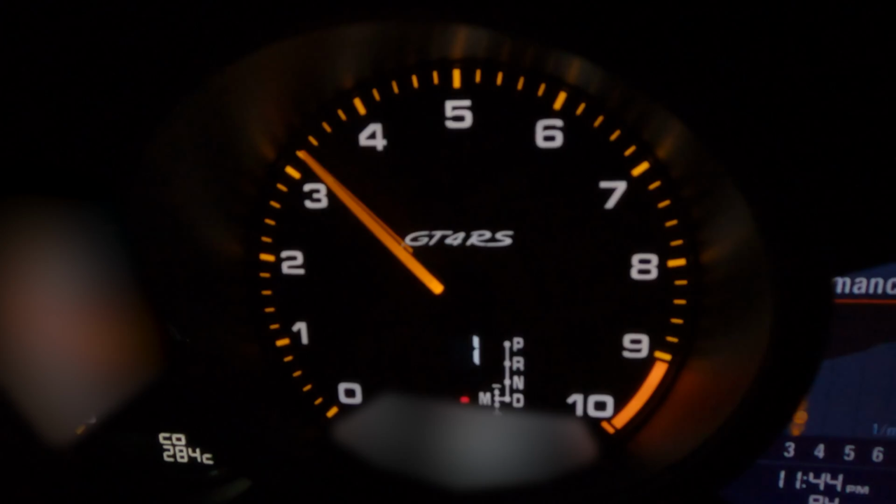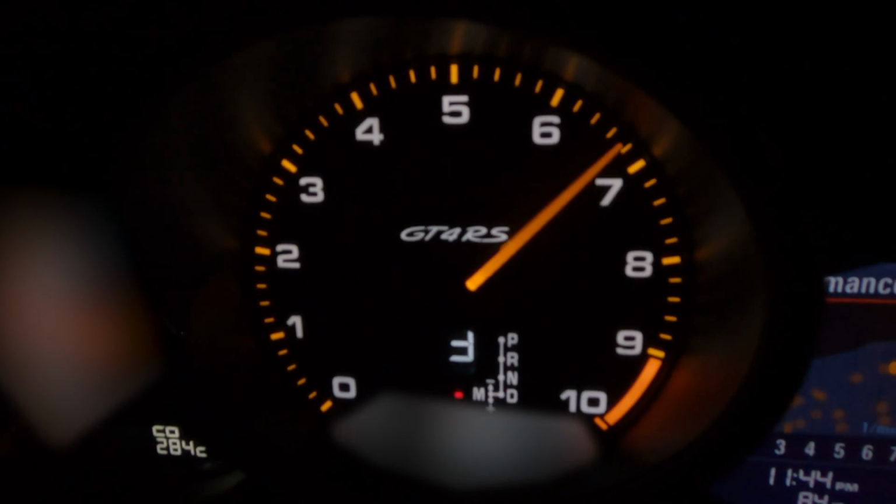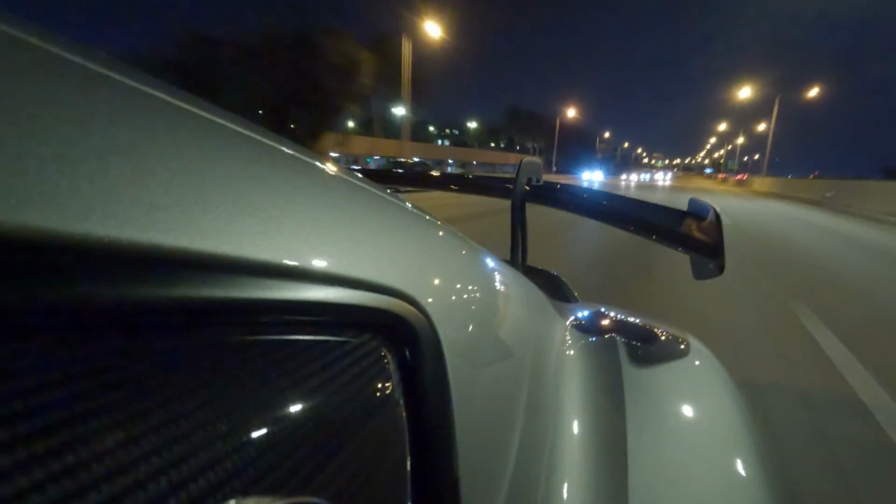So to have a little fun, what I like to do, I like to open up the valves. I like to throw it into PDK Sport, even though when you throw it into manual, it does absolutely nothing. And now we get to actuate what is perhaps one of the best transmissions in the world. 9,000.